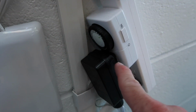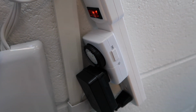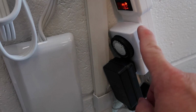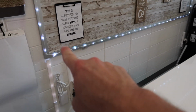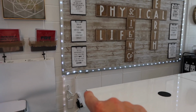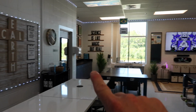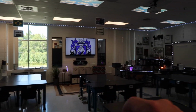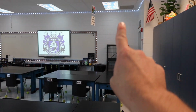But I have had these timers at home for lights that come on and go off at night out in the yard. And I don't know why it took me this long to put timers in my classroom. Because now these lights come on before I get to school, which means they're nice and pretty and lit before I get here, and they go off at the end of the school day. So it saves energy, and guess what? It saves time, because now I don't spend my morning going around the classroom, because as you can see, I have lots of things plugged in.